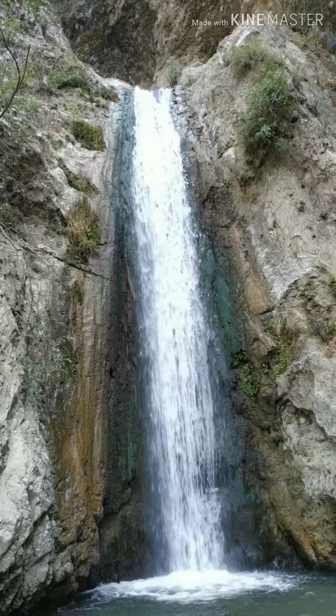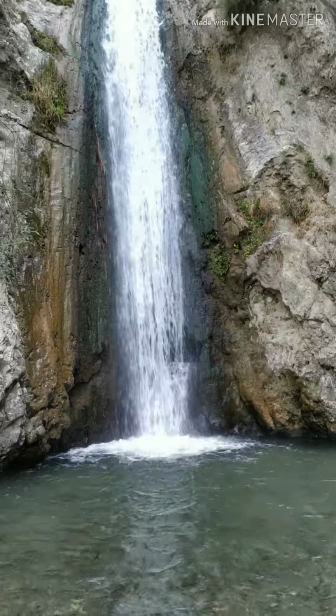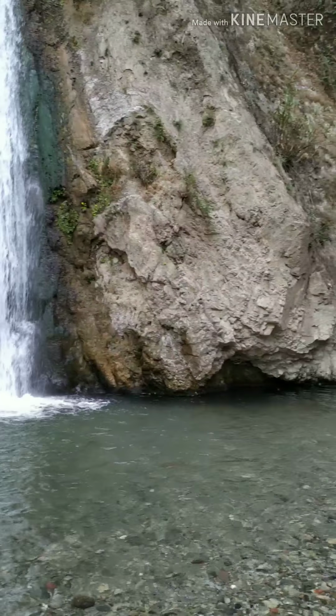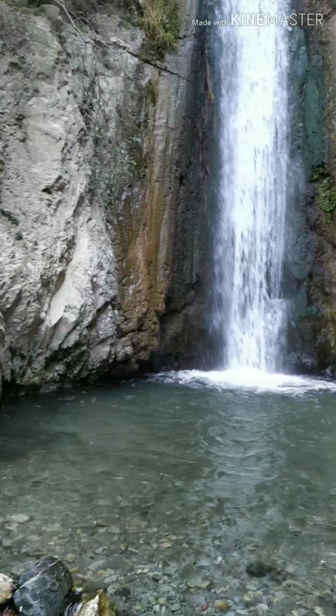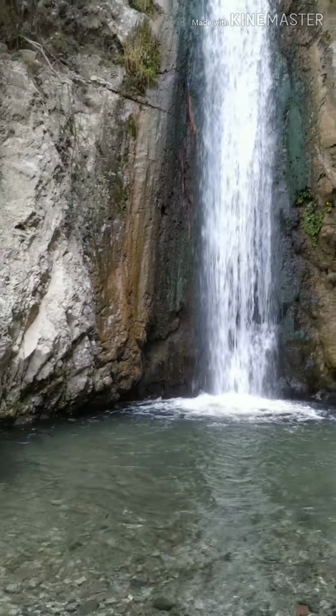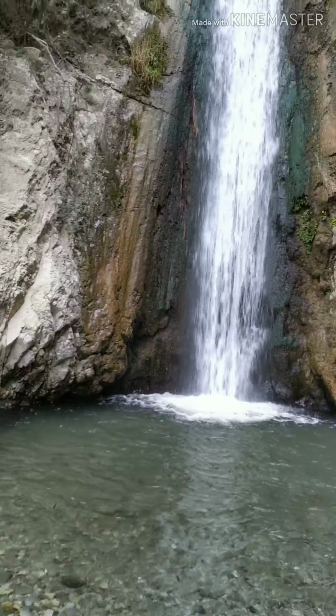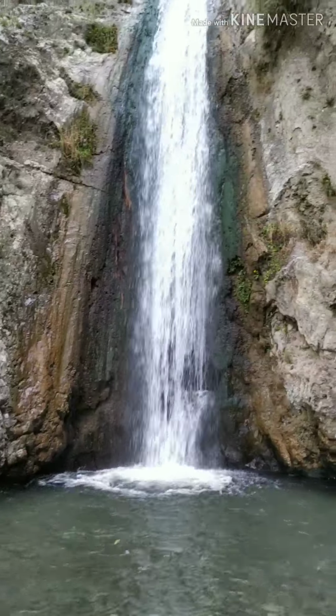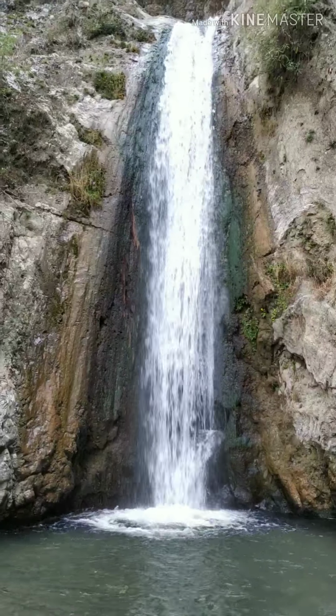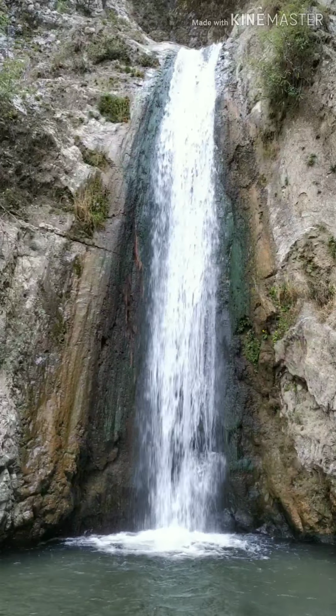Although the height is much appreciable, people can take a bath here, and it's a very less visited place in Mussoorie, so people can come and have some isolation. It's much less crowded than Kempty Falls, which is now almost saturated with tourism.